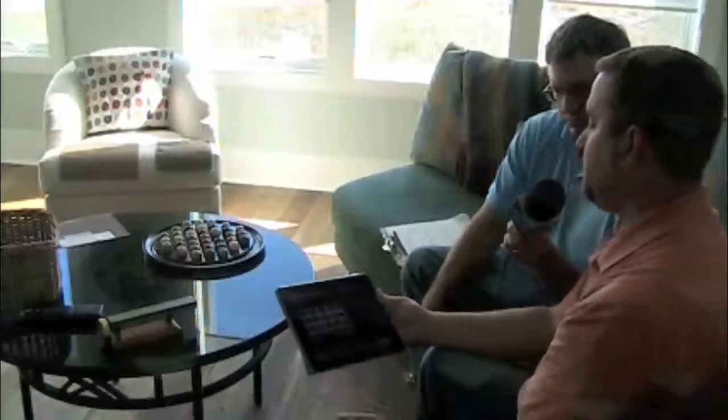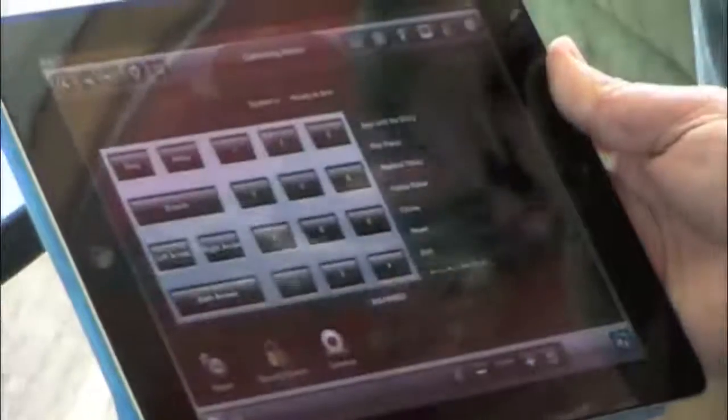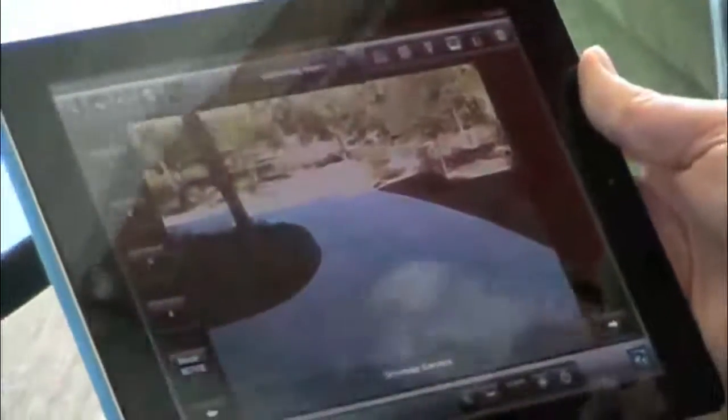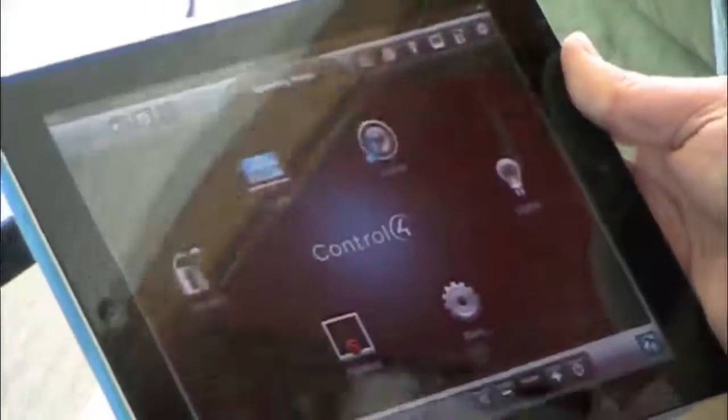It also has security. The security system will come up. You have a virtual keypad here that can control it and arm it just as you would from a keypad on the wall. And the cameras around the house we can pull up via the iPad. So if we wanted to look at the driveway, we can see that, or the backyard. All available without ever leaving our seat or stopping our movie. Great.